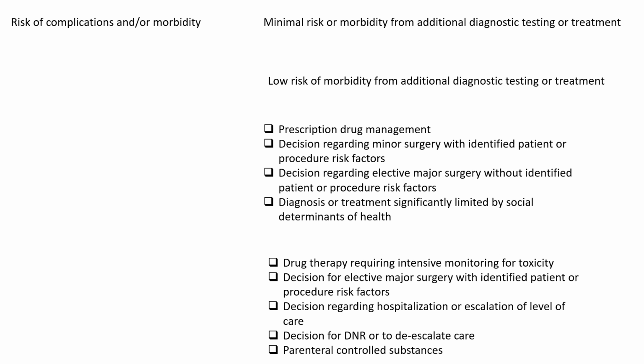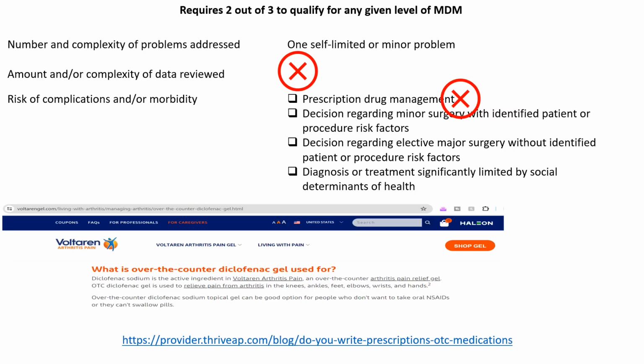We're going to talk about this in a moment, but many coders go to moderate, prescription drug management. And even if that was selected, we still wouldn't get to what the record reflects being coded as. And if you coded it as a level 3, I don't know how you could possibly get there. So we have one self-limited or minor problem, as I mentioned. Amount and complexity of data reviewed doesn't make it. And prescription drug management, folks.